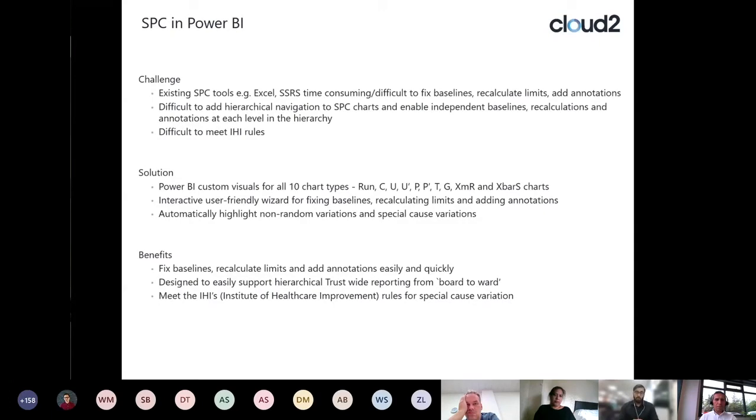And that's why when we went to Power BI, we were scoping what potential SPC tools are out there in the market that we can use to help us with our enterprise use of SPC. There are a few out there in the Microsoft Marketplace, but they all came with different limitations. So we were looking for a really easy, user-friendly solution that you don't have to be a developer to be able to use. You just need some basic training in Power BI, and you'll be able to interact with the chart and do all the relevant changes.